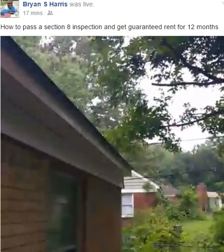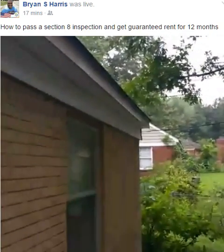Very simple. Any trees that are over the house, that are touching the house, have to be cut back, okay? No chipped and peeling paint if they have a child under the age of 6. One other important thing that I want to show you guys, the windows in the bedrooms must have locks on them, okay? They must have locks on them.